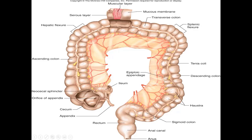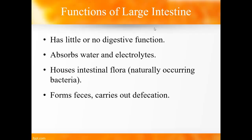Then you have this S shape here. That's the sigmoid colon. And then you have the rectum, then anal canal, and then the anus. When people have a sigmoidoscope, the instrument will go into the sigmoid colon here. If you have a colonoscopy, it goes all the way up here, which is why you need to be sedated for that.